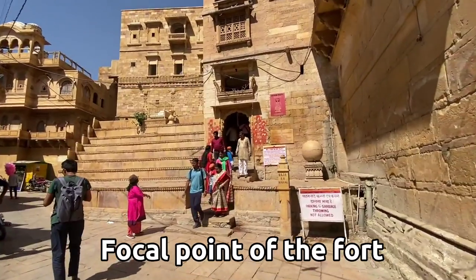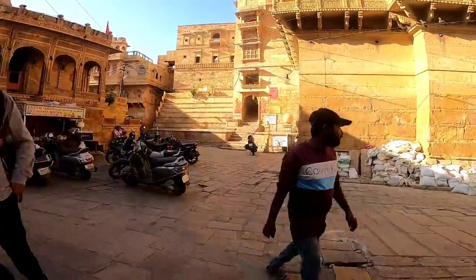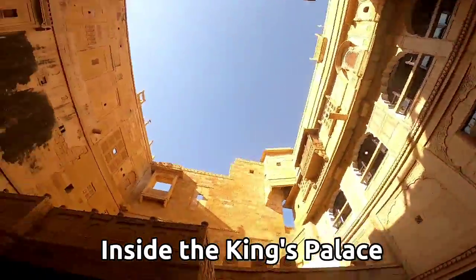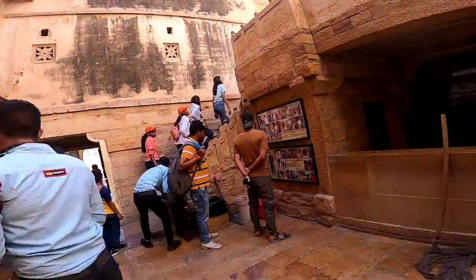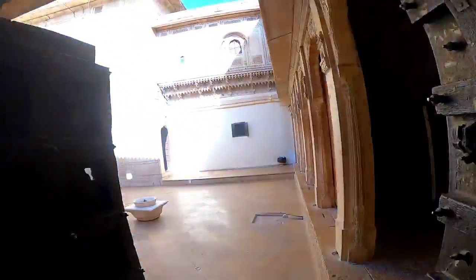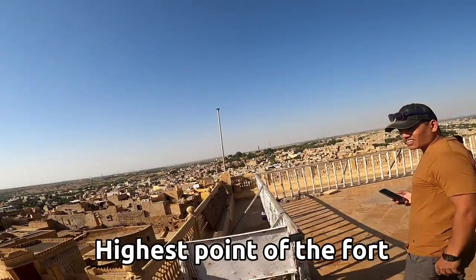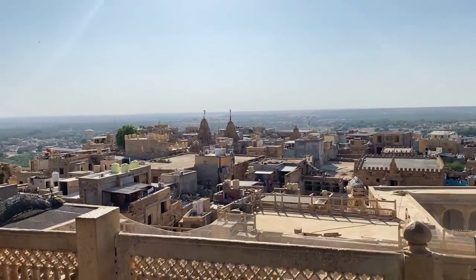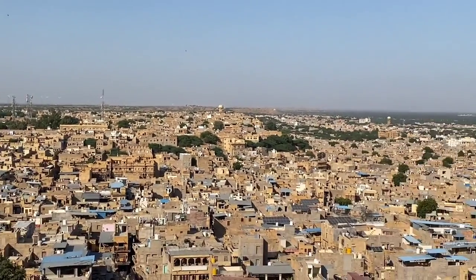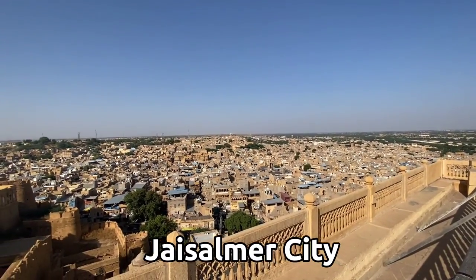It is the focal point of the fort, and it is the king's palace of the fort. This is the top floor of the king's palace, and the highest point of the fort. These structures are inside the fort, and those distant structures are outside the fort. This is now the main city of Jaisalmer.